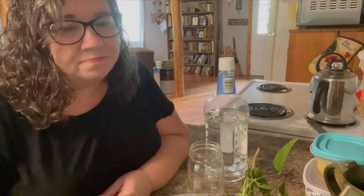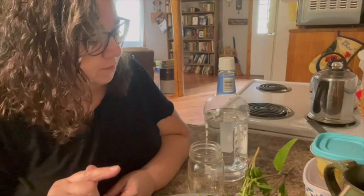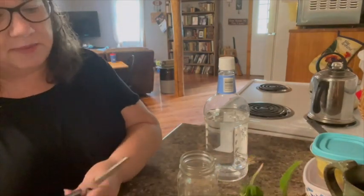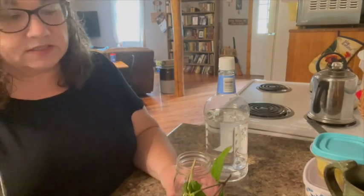Okay, folks, we are back at the house in the kitchen, and we are about to make this tincture with this self-heal. Now, I already have some of this going, but I'm going to make a little more because you can't have enough of stuff like this on hand.